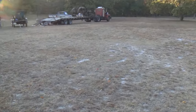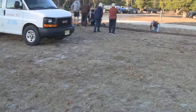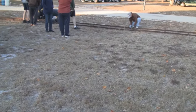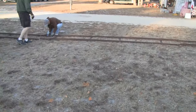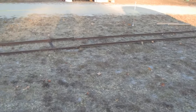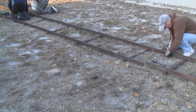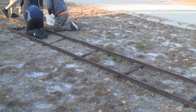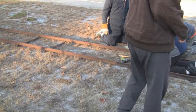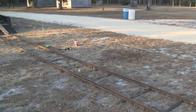All right, it's still early here, but I seen something interesting, and I thought I'd catch it for you guys. Over here, these guys are putting up a 100-foot of railroad track. So that's all the way down there, and they're bolting it together. Come around here. Bolt everything together for this.